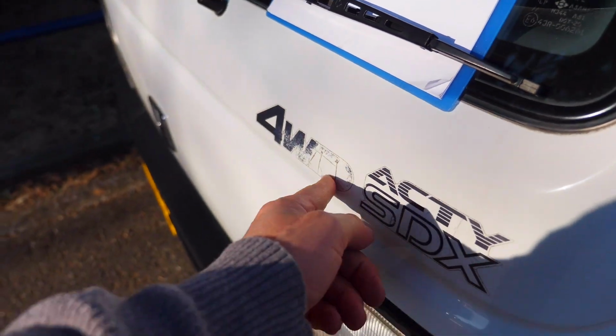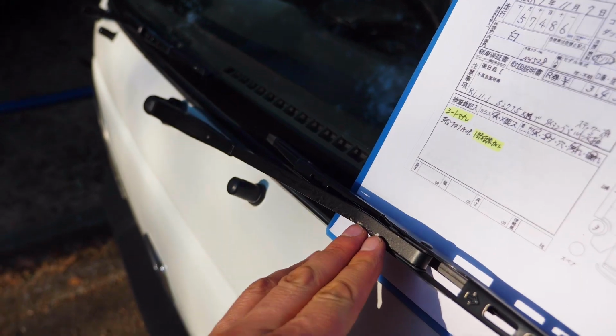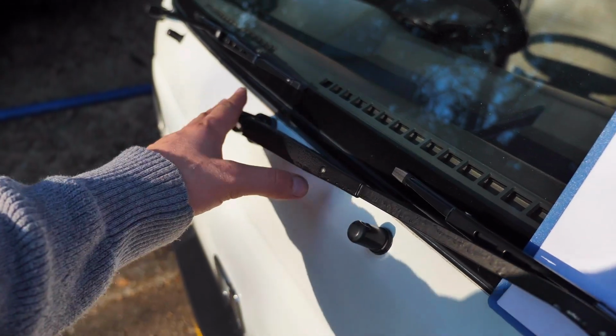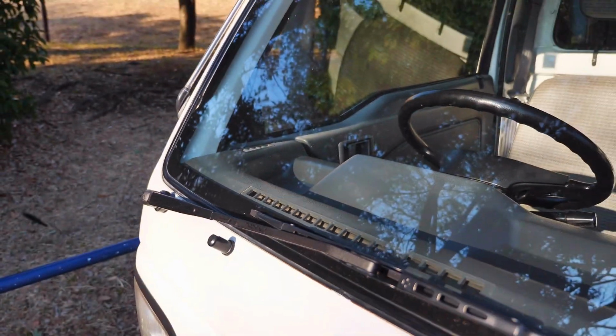That's faded. Did I already say that? I can't remember. The wiper blades have also been repainted. You can kind of see a little bit of chipping here and a little bit of the paint cracking underneath the paint. So not all the paint had been taken off before repainting it.